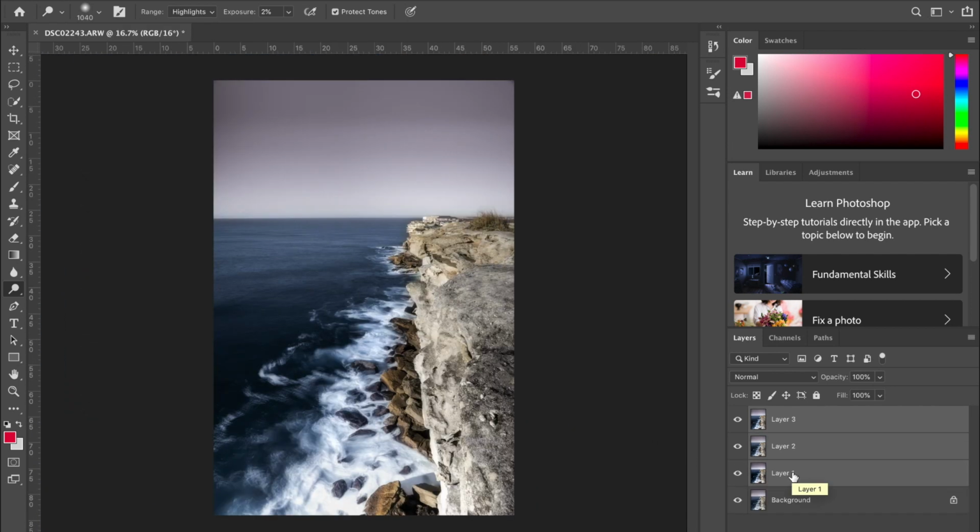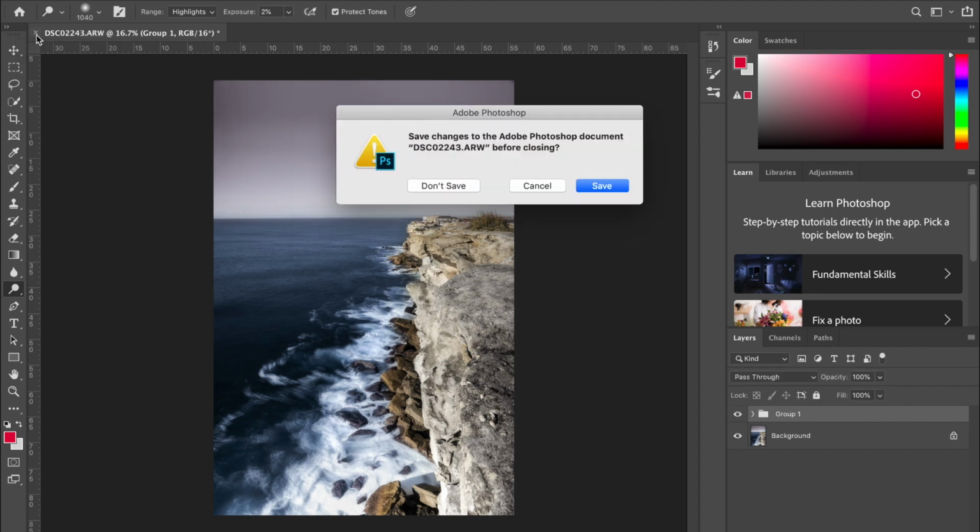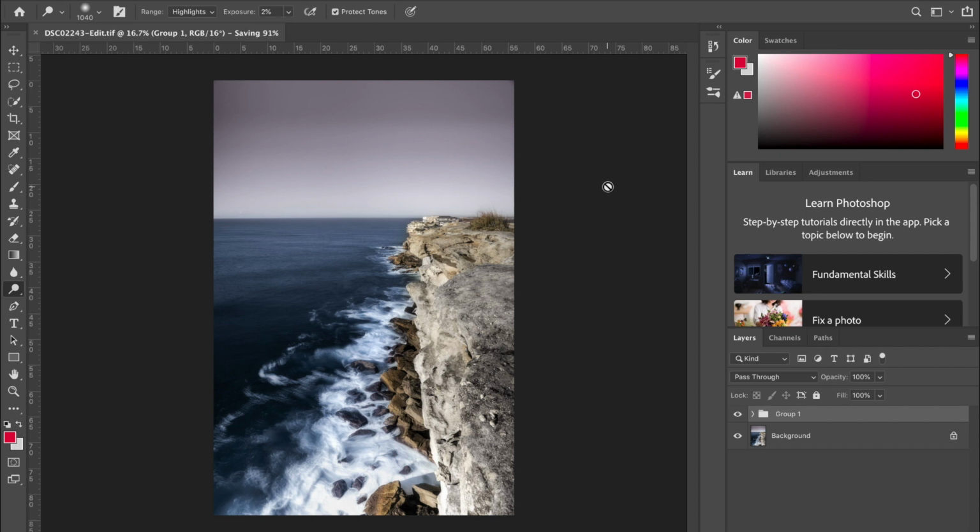Select all my layers next, and then hit Command G, and that groups them, and then what that allows you to do is just turn them on and off, just to kind of give you a before and after. Happy with that? Exit on your top left, save, and that brings it straight back into Lightroom for you.